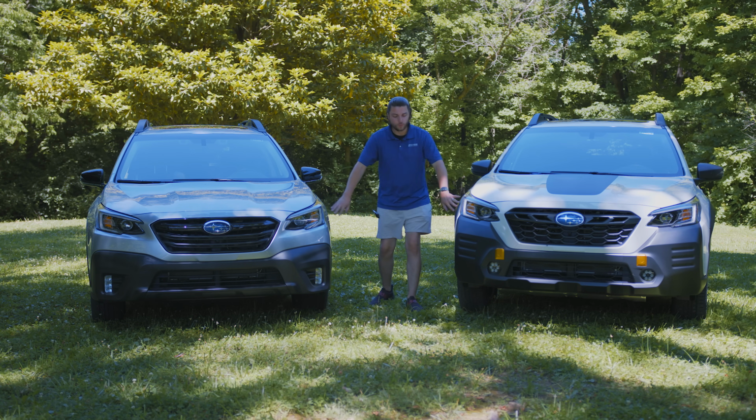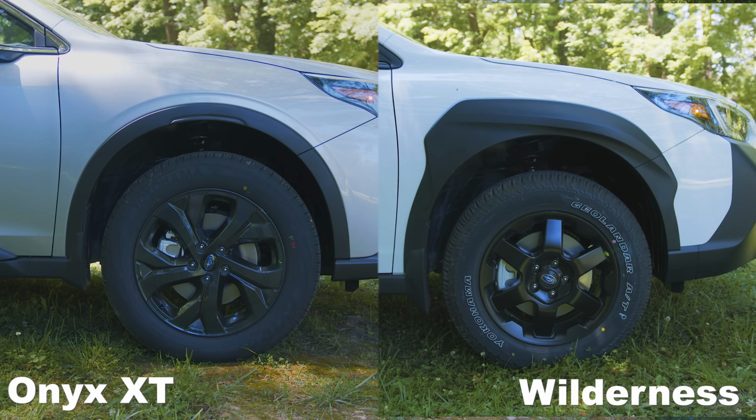Also, you may notice on the wheel wells here, the cladding is significantly different. The Onyx has just this standard black cladding around the wheel wells, whereas the Wilderness has this bolstered cladding that's much thicker and protrudes a little bit. Also, the wheels are different. So you've got Yokohama tires on both sides, but you've got the Geolandar tires over here on the Wilderness, and the Wilderness sits on 17-inch matte black alloy wheels, whereas the Onyx XT here sits on 18-inch gloss black aluminum wheels.